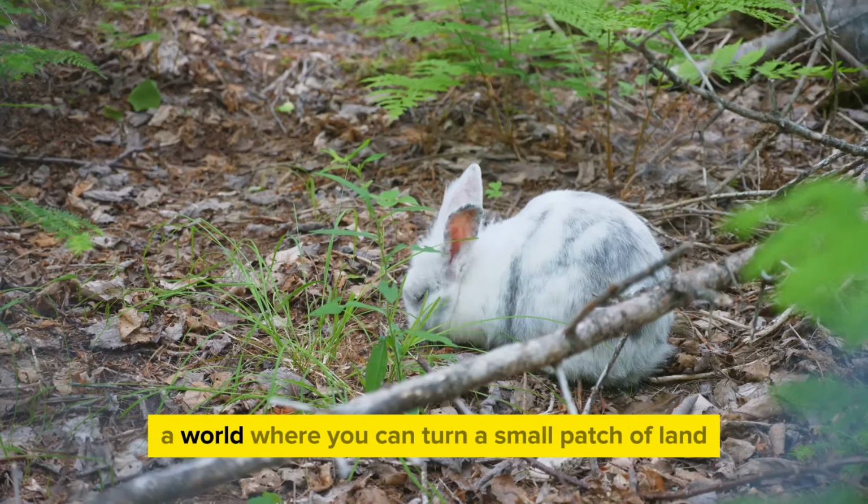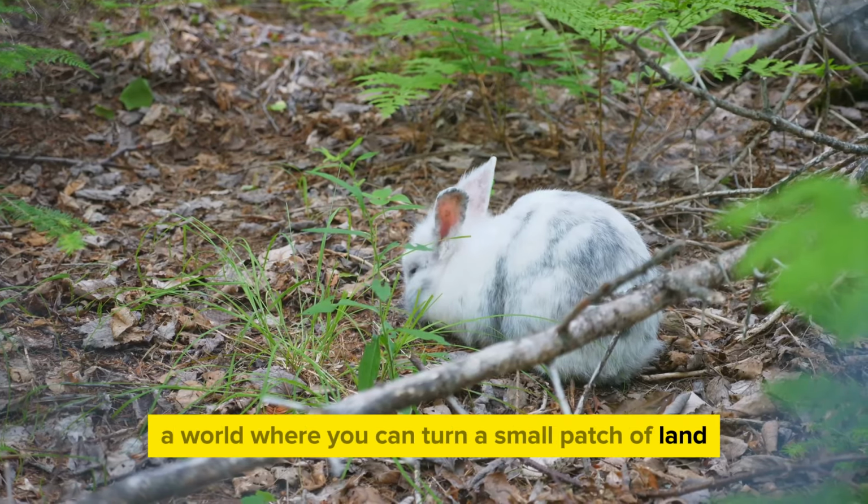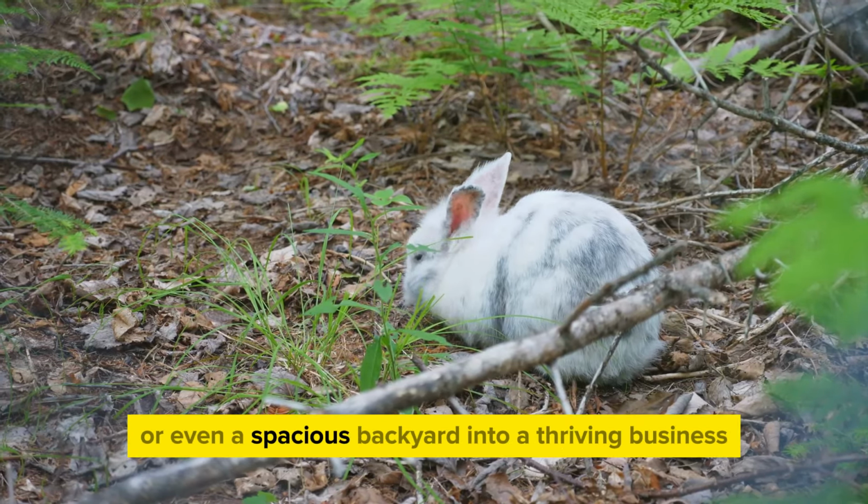Picture this, a world where you can turn a small patch of land or even a spacious backyard into a thriving business. That's the beauty of meat rabbit farming. Imagine having an enterprise that is not only profitable but also sustainable and in harmony with nature. It's not just about raising rabbits, it's about providing a product that's in high demand in the market.